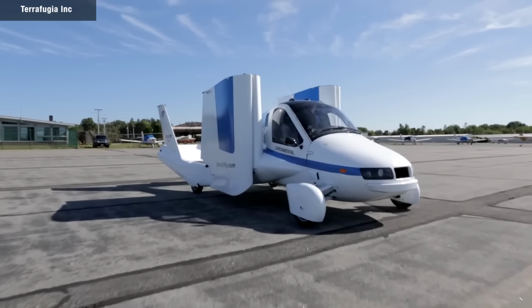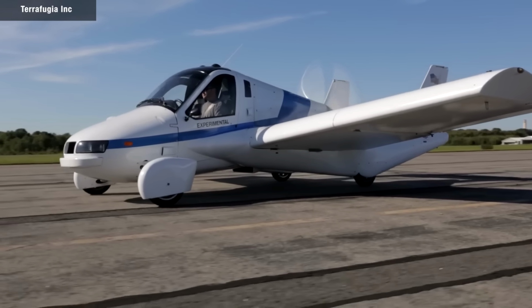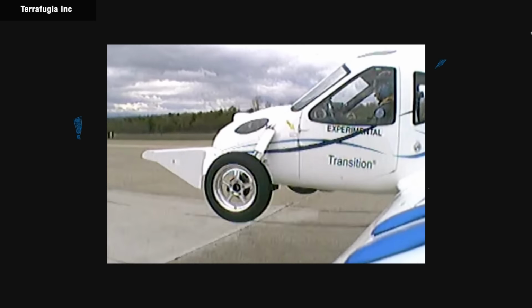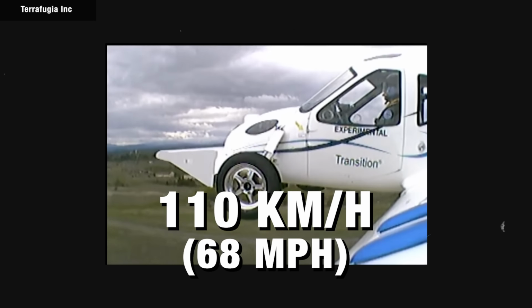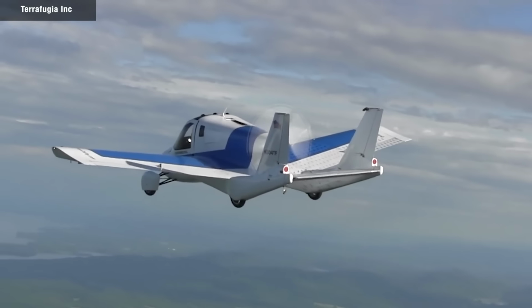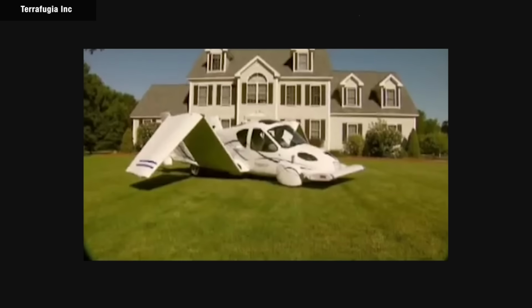The first ever road legal and fully functional flying car from recent times was called the Terrafugia Transition, and it was already flying all the way back in 2009. It could drive at 110 kilometers an hour and fly at speeds of 170 kilometers an hour. It also had a foldable wing design that was pretty impressive at the time.